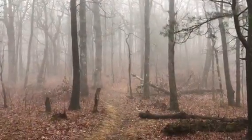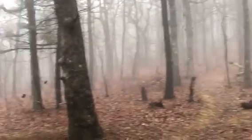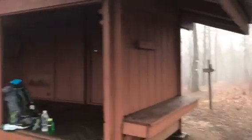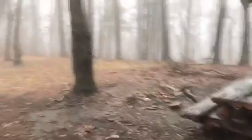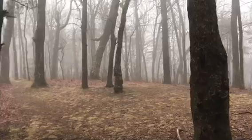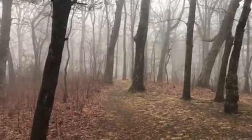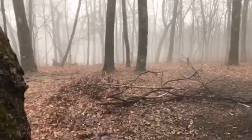This is the trail as it leads into Whitley Gap Shelter. You can see the blue blaze there on the tree. Bear cables right here as you enter camp. This is the shelter, table, fire pit. Looks like some tent sites out here, and further down there looks like even more tent sites, and right over the hill there is the privy down there.